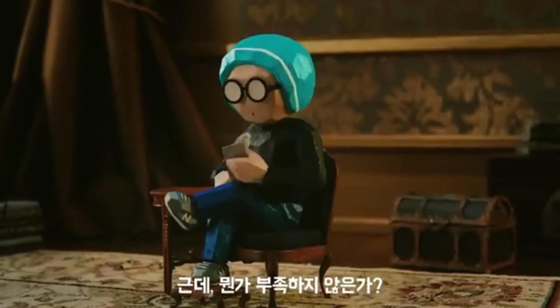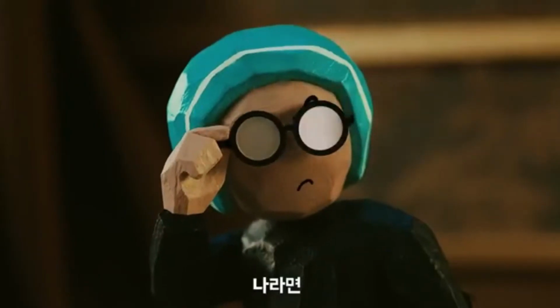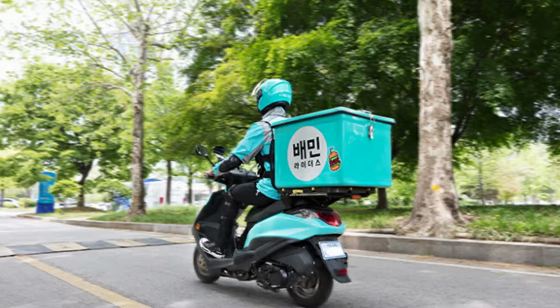And we're gonna talk today about Baemin. Baemin is a South Korean delivery app which is very well known for its blue cute characters. If you are living out of Seoul or in the countryside, this is most likely going to be the food delivery app of your choice.